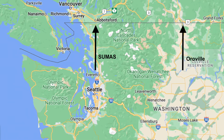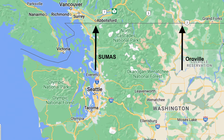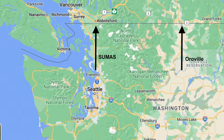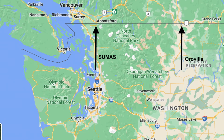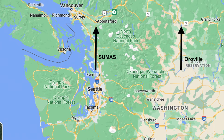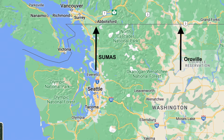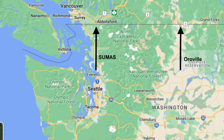It added a couple extra hours to our drive home, but if you're bringing an animal from Canada into the U.S., as early as possible, reach out to the specific border crossing that you're looking to use and find out if they have a veterinarian on staff and schedule an appointment to bring the animal back. And it's usually going to be a Monday through Friday type of event.